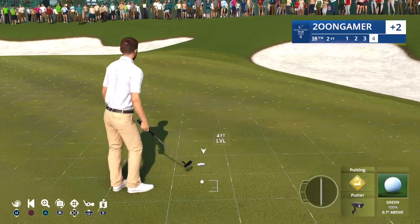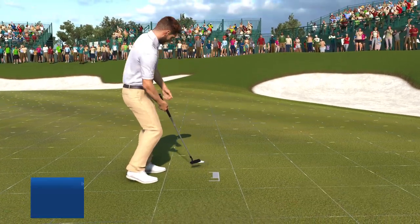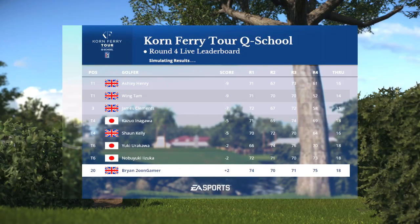Currently 21st place. I hope this gets us where we need to. Okay, so that will wind up the par at the last. And that will make this a final round score of 75.